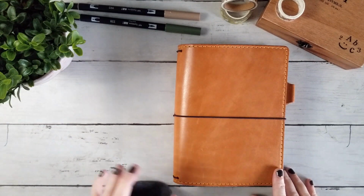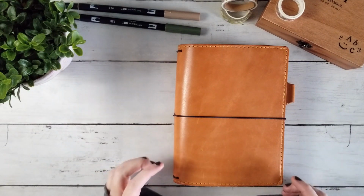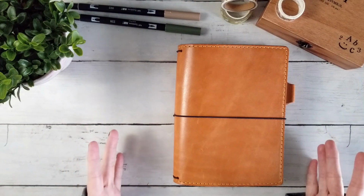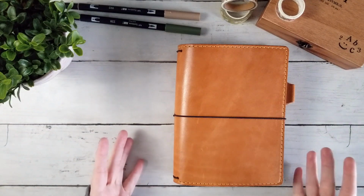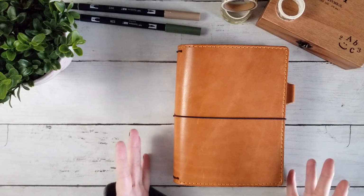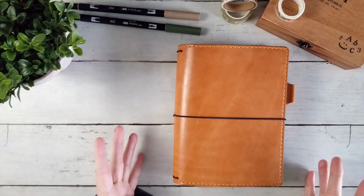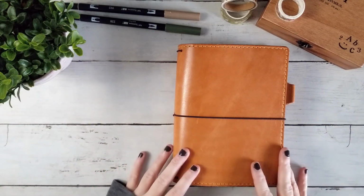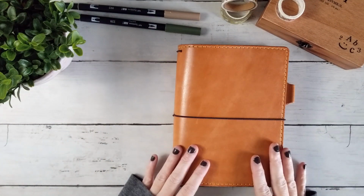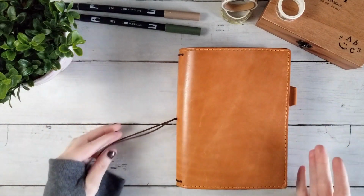Now I had gotten an Americano B6, which was a much darker leather, to use in October, and I had fully intended to use it in the darker months. But I found that after a month of working in that, I missed Mr. Darcy here. And I think because he's been my tarot journal for so long, I just missed him. I wanted to get back to working with him again. So I moved everything out of my Americano and put it back into my Mr. Darcy. And it just kind of feels right.